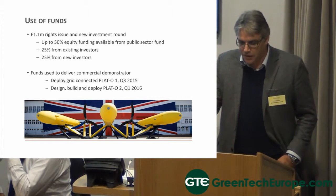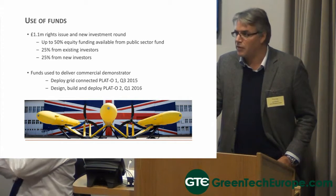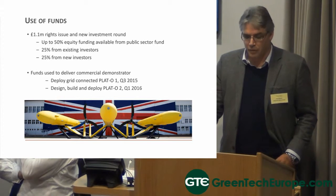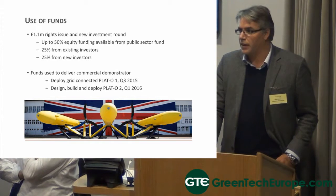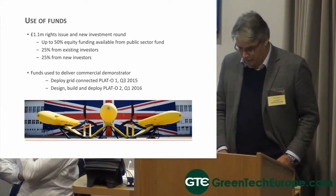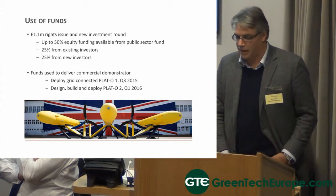In terms of the use of funds, on this current round, it's a 1.1 million round. Up to 50% of the equity will be coming from a public sector fund. We've raised over 25% from our existing shareholder base, and so basically a quarter is what we're looking to bring in from new investors. These funds will be used to deliver the commercial demonstrator and to deploy our prototype in a grid-connected application on the site this year, and then build and deliver the commercial demonstrator next year. And the grant funding to match that at a very nice aid intensity rate is already in place.